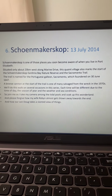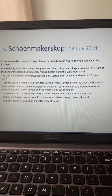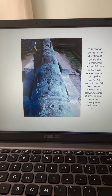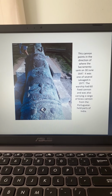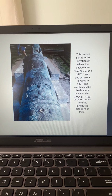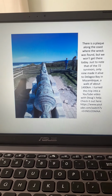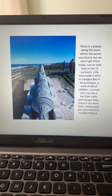So these poor sailors, or the survivors of this thing, managed to hike all the way to Lorenzo Marques, as Maputo was then called. I don't know how many thousand Ks that is and how long it took, but anyway. So this, it says here that they had 60 cannon that were salvaged here. Brass cannon made in India. It says here that of the 72 survivors, only 9 made it alive to Delagoa Bay, which was 1,400 Ks.